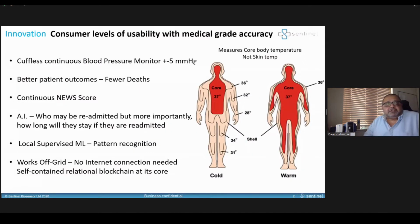So how does innovation solve these problems? Blood pressure without an inflatable cuff means monitoring is no longer dependent on staffing levels. Patients can sleep undisturbed through the night. We can calculate a continuous NEWS score and detect deterioration at the earliest possible time. And off-grid means that you can move patients anywhere in a hospital, not just the rooms with routers and hubs. It means you can send an 80-year-old who has no digital skills home, knowing that they will still be monitored.